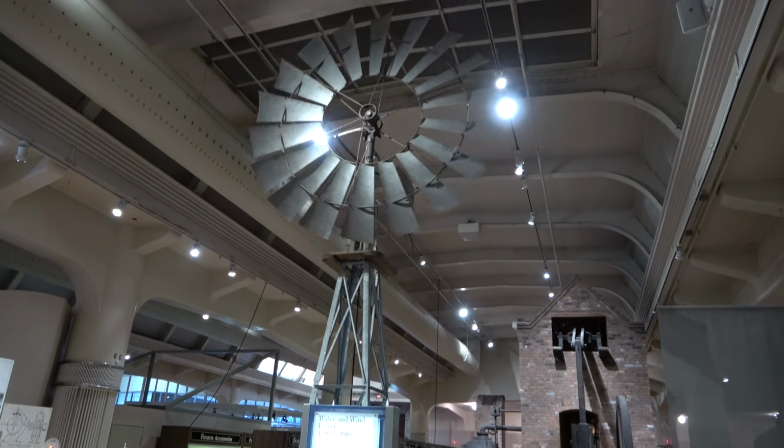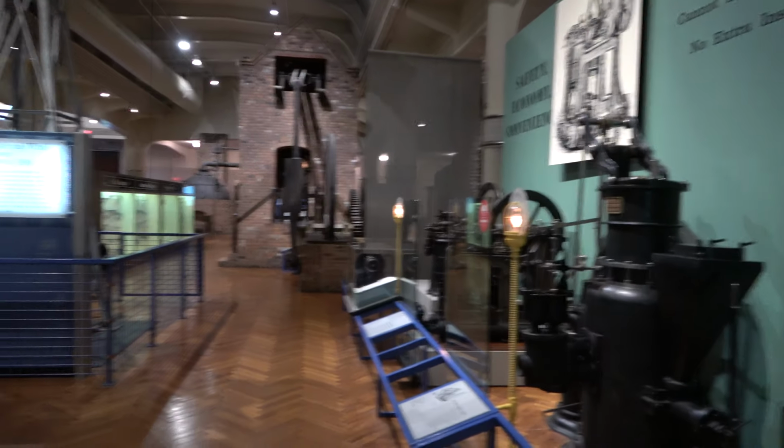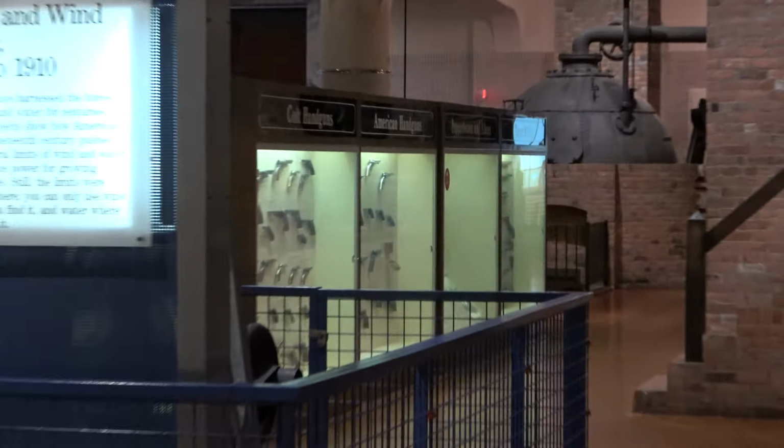Got a big windmill right there. And just tons and tons of machines in this area. There's also a large selection of like antique guns.